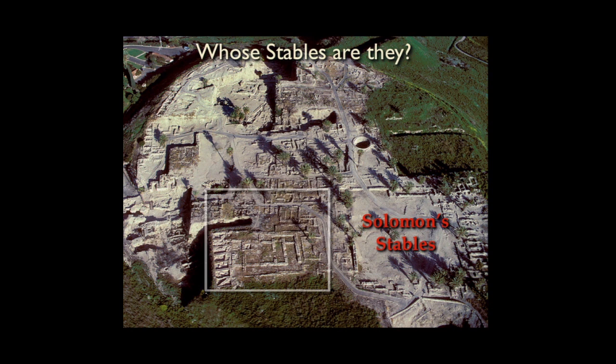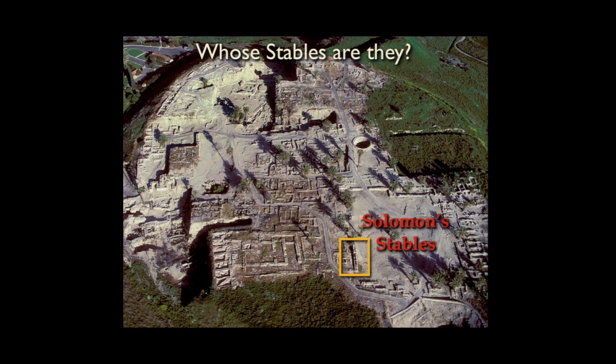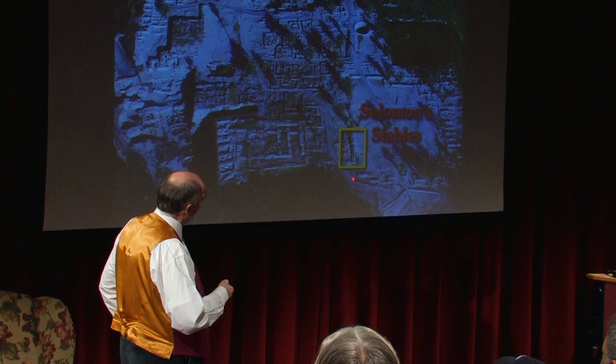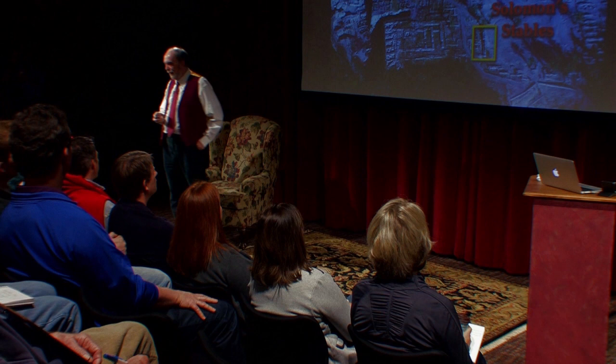Later on, we're going to look at this deeper area down here, near the gateways. And I'm just going to show you this wall, which is the boundary wall of the great courtyard where the marshalling of the chariots and the forces would take place. And I want you to look at this wall because this is what they call, in the conventional scheme, Solomonic architecture.